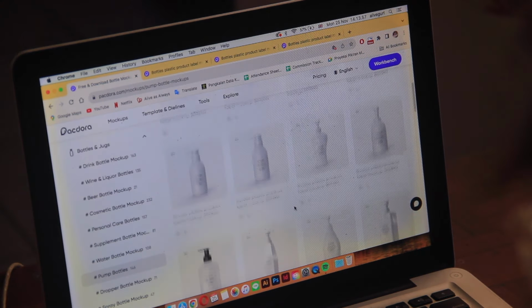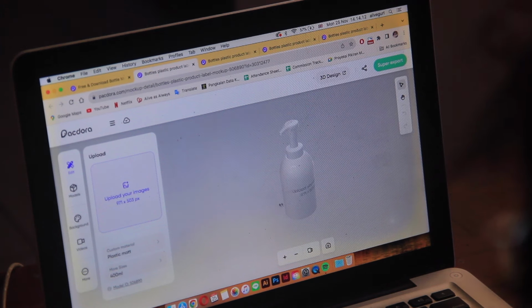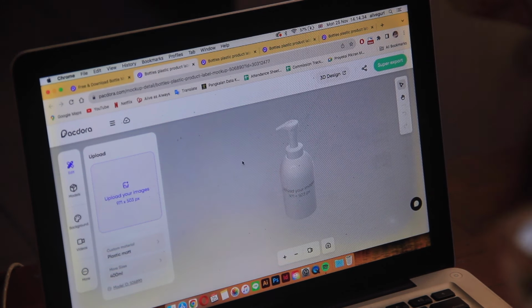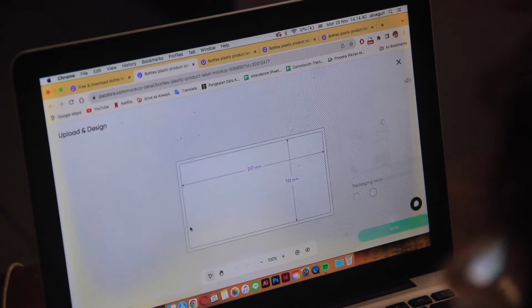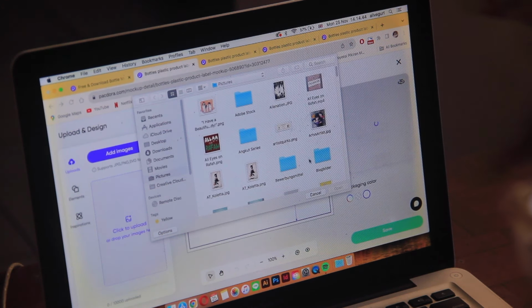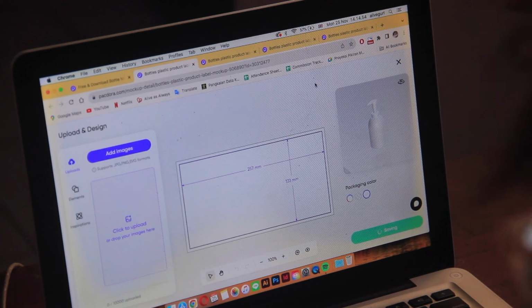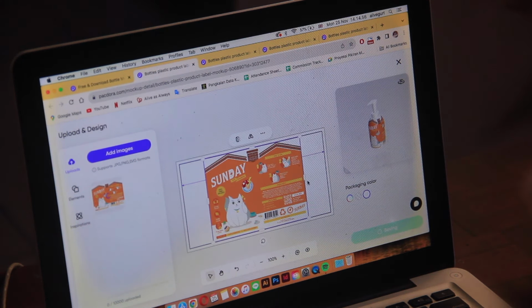There's actually another one that was really good. Wait, what was it? This one? No, wait, let's start with this and see if it makes sense. If it doesn't, then I probably will try this one. My camera battery is running out, so I hope it doesn't cut off before I show you the entire process. Let's try the previous design first.